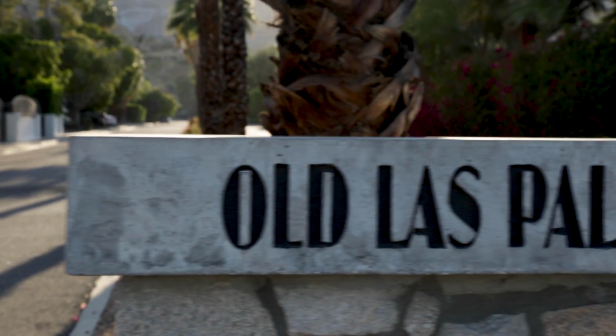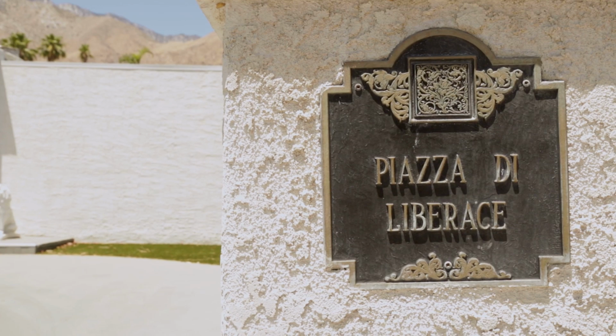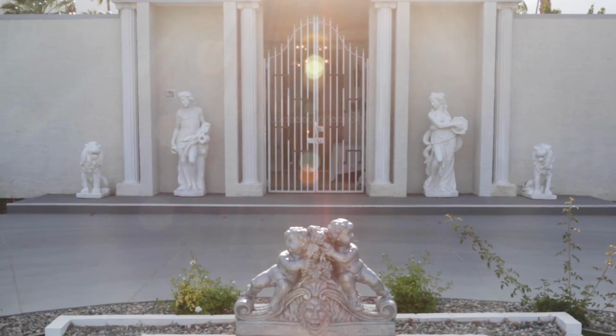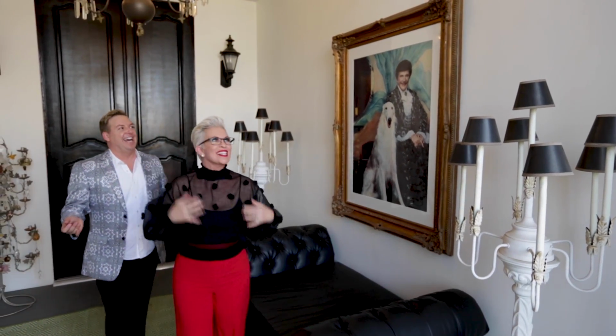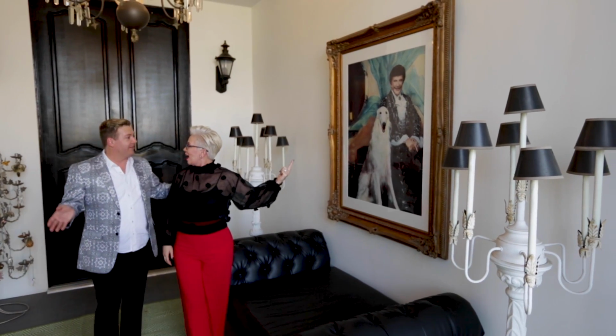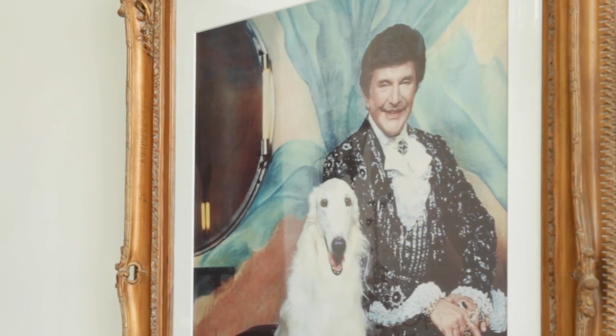Today we're visiting Old Las Palmas, which is without a doubt Palm Springs' most elite neighborhood. Just a little Old Las Palmas grandeur. This is nuts! We are here in the home of Liberace. The Liberace. The piano player, showman, extravagant, flamboyant.